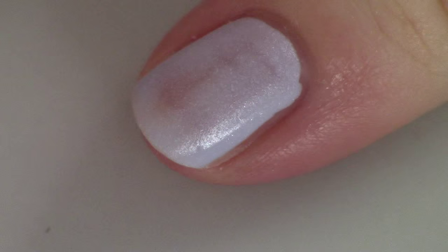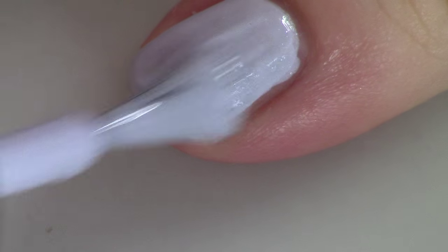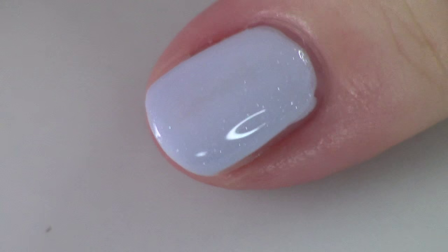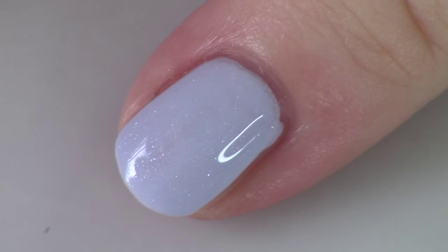Alright, second coat of Magik Touch, and we are going to be done. Dunzo for this color. Really, really lovely. Very light, like a snowy white blue.